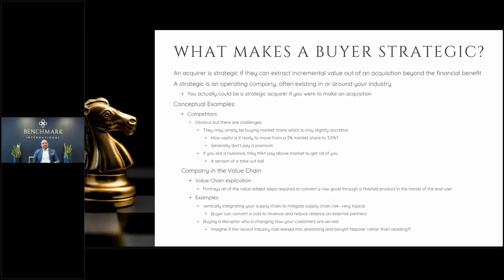Now, the other piece of that puzzle is you're actually converting a cost into a revenue, if you think about it. So you're sending that money out the door to an external party. Let's just say it's $100 million a year for chips. That's probably a 15 or 20% margin, right? 15 or 20 million dollars a year of profit that you've created for someone else. If you buy that business, now that profit flows to you. So there's a lot of reasons why that makes a ton of sense.